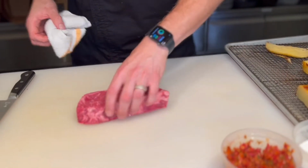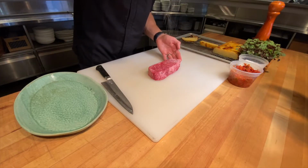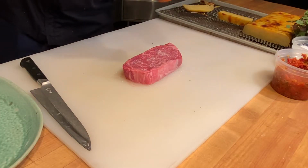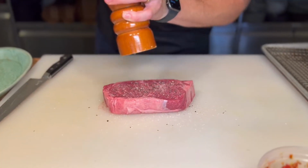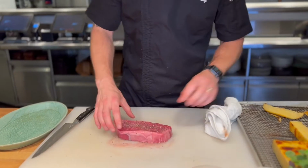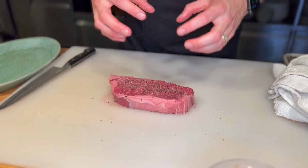This is gonna be our 12-ounce Black Angus New York strip. We're gonna give it plenty of salt. Also, a good tip is you wanna let your seasoning sit on your steak for at least 5 minutes before cooking. And lots and lots and lots of black pepper. And always make sure to season both sides. Very important. You want to get a nice crust. That salt really helps pull out moisture, gives you a nice sear.